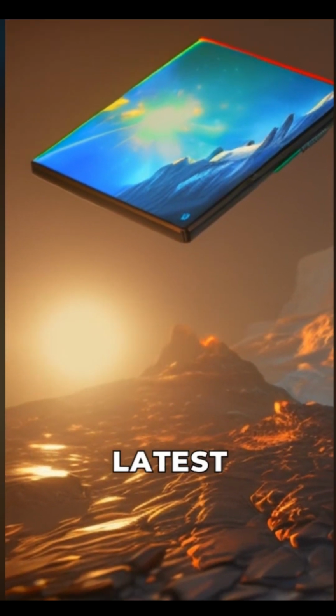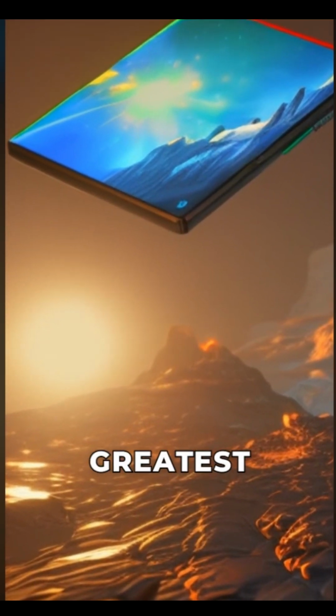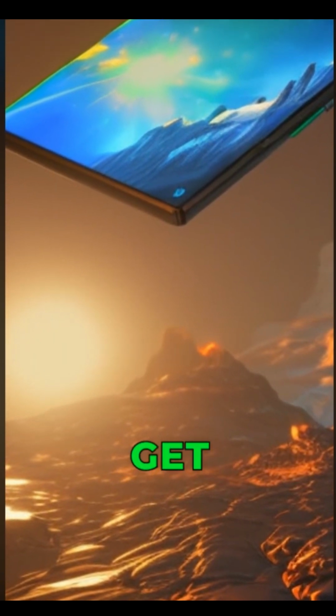So stay tuned to get the latest updates from Google and experience the latest and greatest technology with the Pixel 8 Pro. Get ready to be amazed.